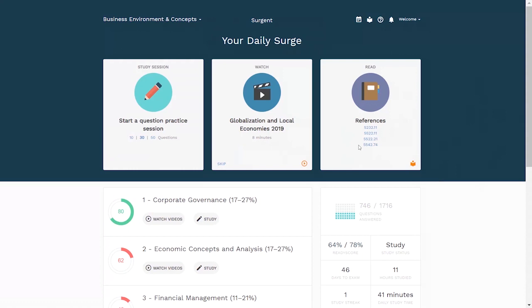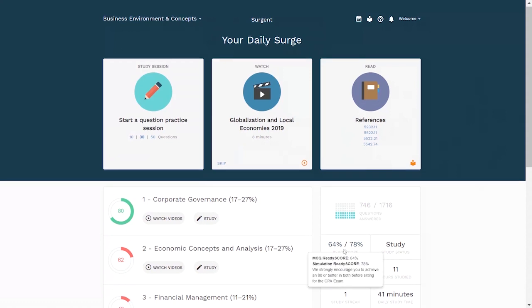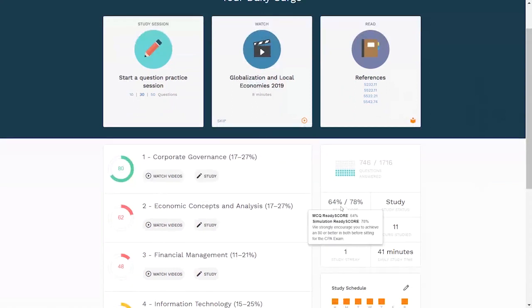This area is a snapshot of your overall performance, including your updated ready score for your multiple choice questions. And once you start to work simulations, you'll see a separate ready score for Sims. You'll also see how many days you have left before your exam date, how many hours you've studied, your current study streak, and your daily study time over here.